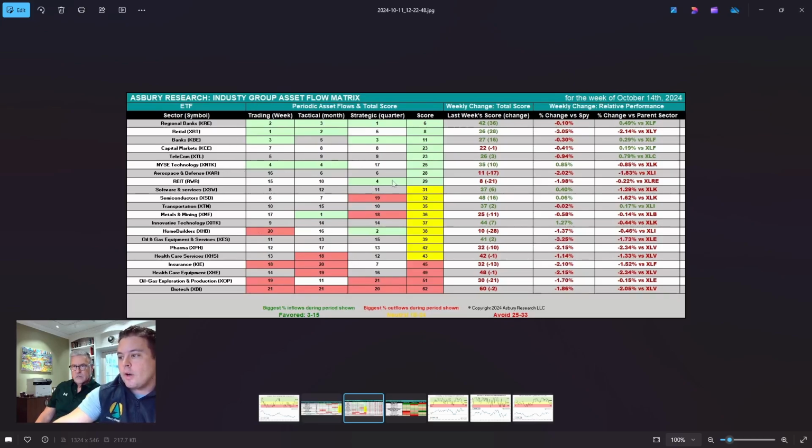What we try to do here is also see, because these are a little bit smaller ETFs, the total AUM for each ETF is a little bit lower than that of the sector spiders. They've got a little bit more movement on them. So the algorithm, while it does track the money very well, the conviction isn't quite there for these smaller ETFs. So we added the right-hand side of this table. What the right-hand side tracks is its relative performance on a weekly basis versus SPY, and its relative performance on a weekly basis versus its parent sector. So in this case, regional banks, KRE, the parent sector is going to be XLF or financials.